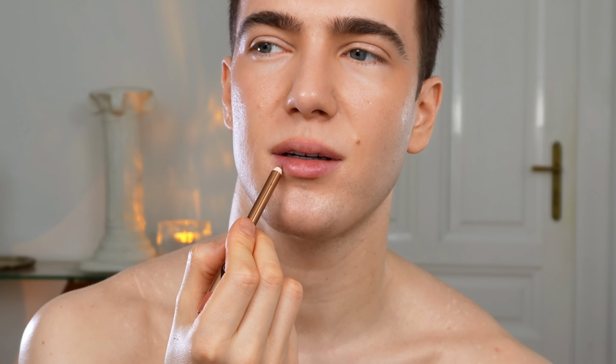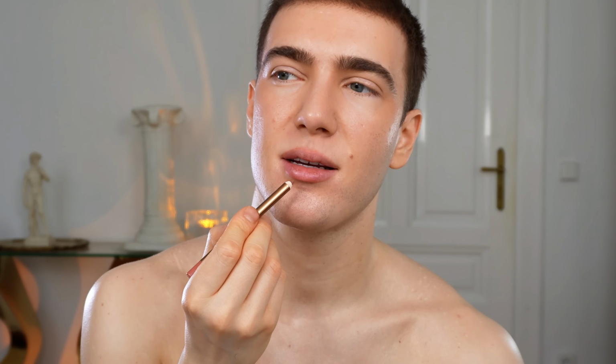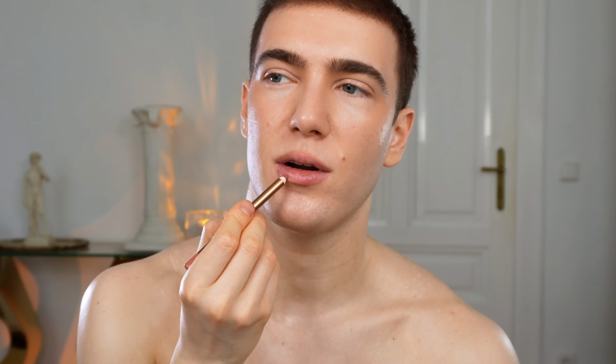And then also doing a little bit underneath, sort of following the line, but just slightly outside of the line. And this might take some practice, but it's worth it because it's so easy to do once you've figured it out. Then you can just achieve your perfect lip shape without any filler.